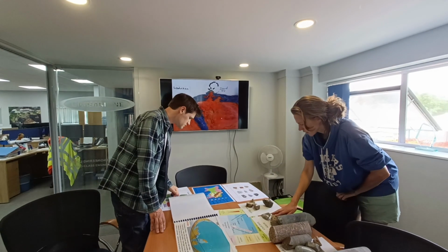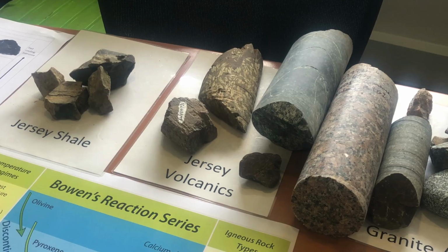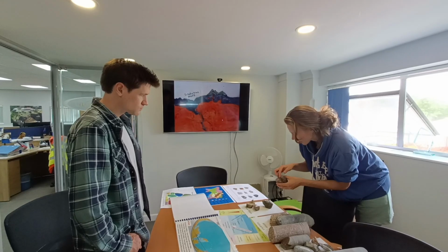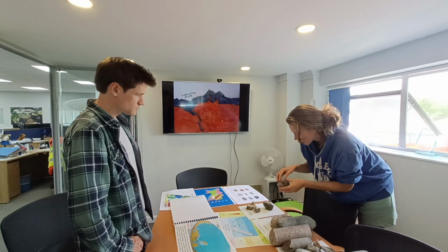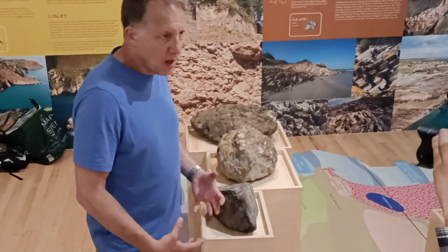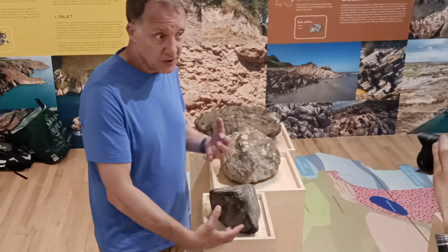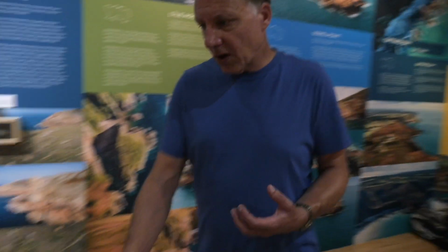And we've got the andesites, we've got ignimbrite, so that's like a pyroclastic flow, so you've got gases and bits of rock, and you've got lava coming out. We've got the hot molten rock sat in a big blob under there, and we have those preserved as well, and that is the famous Jersey granite. And we've got some examples here.